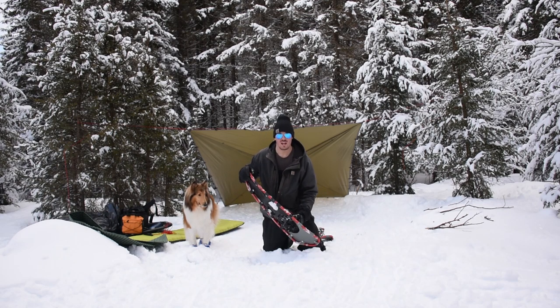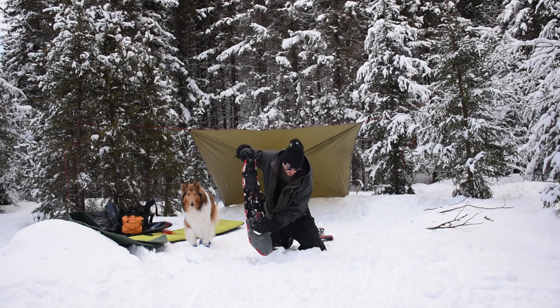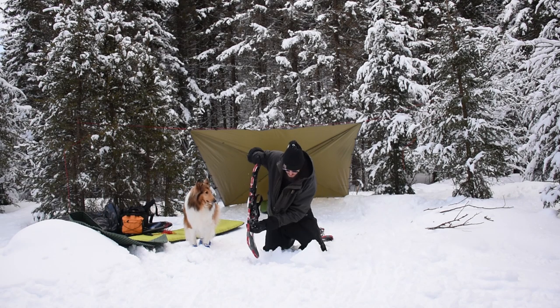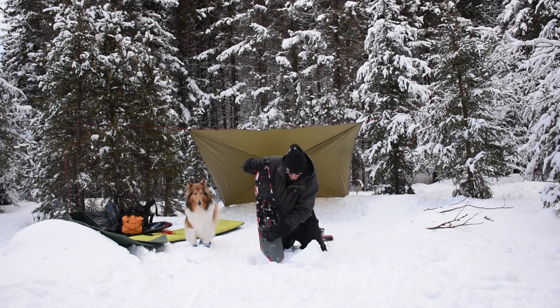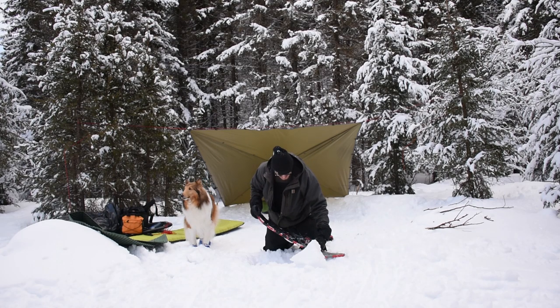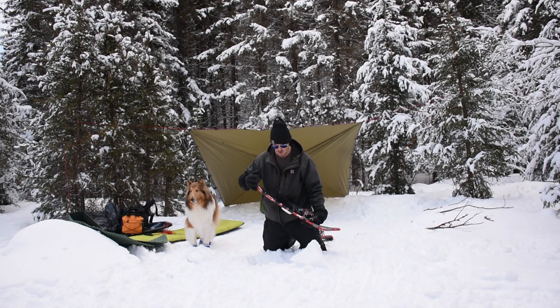Basically what I'm going to do is just dig a tiny, like 2 feet diameter hole down to the ground here, and then the fire will burn as it gets warm. It'll make room, it'll become a pit.